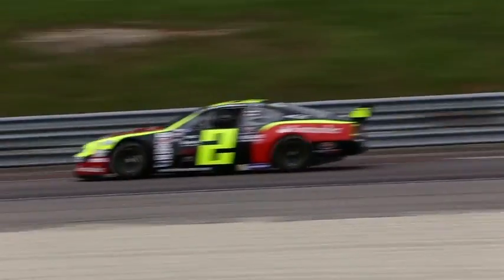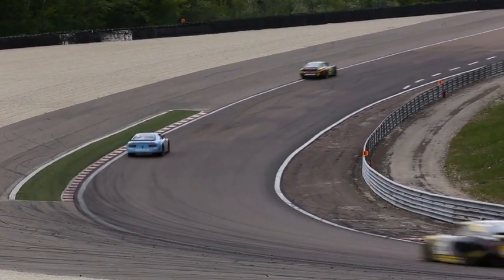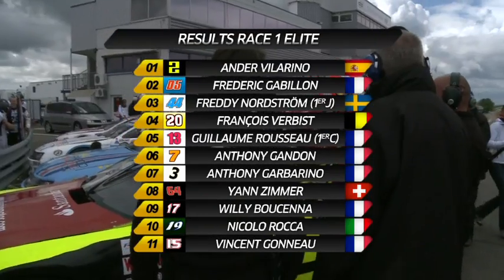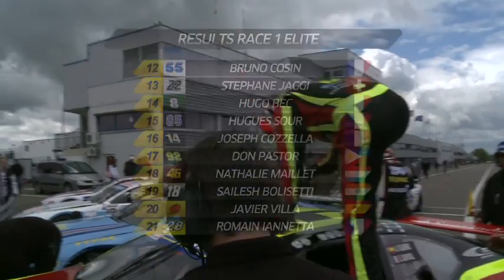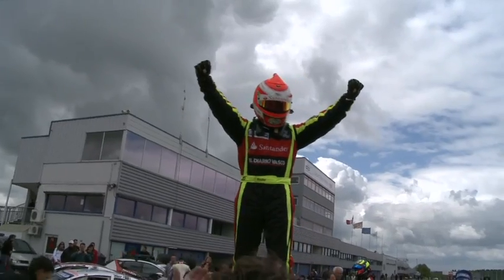After 19 laps, Villarino takes the checkered flag from Gabillon and Nordstrom, the first of the juniors, who pipped Verbist on the line. Rousseau, the first challenger, finishes 5th from Gandon, Garbarino and Zimmer. A delighted Villarino celebrates his 3rd win in 3 races.